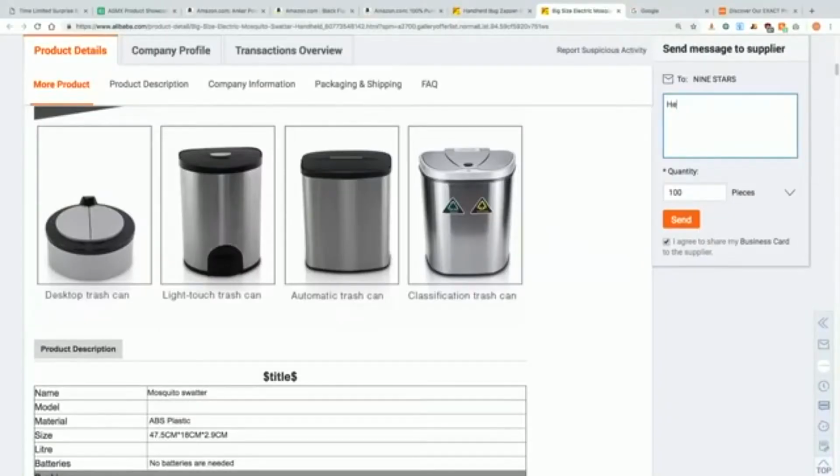Over here, we could type it into the right-hand side this time. Hello, Nine Stars. What a cool name that is for a contact. Looking for your bug zapper, or whatever the message is. Again, use our template. It'll tell you exactly what to type into this box here and send to your suppliers.